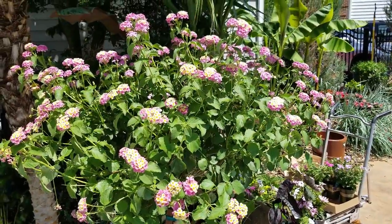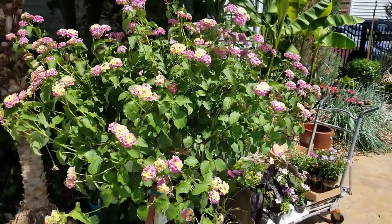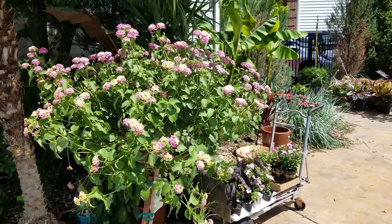This lantana makes me so happy. Did you see this in the prior video to this? Nice, big, full plant. It's so dry, though. I've watered it a few times and still a little bit on the dry side.